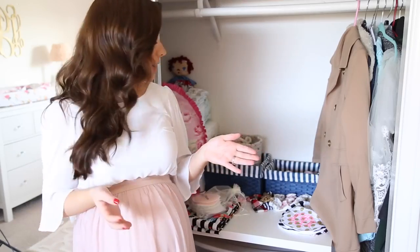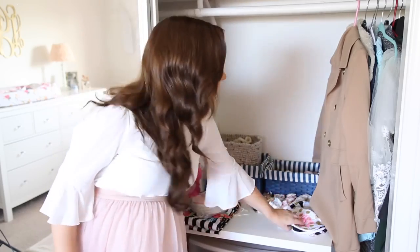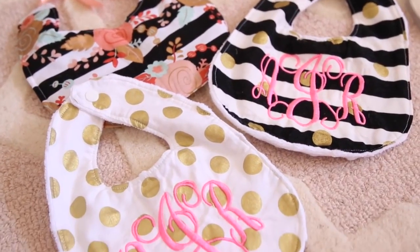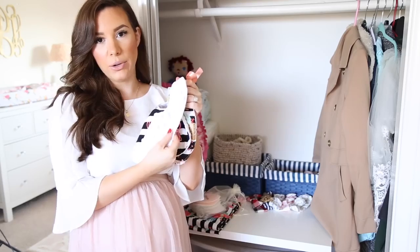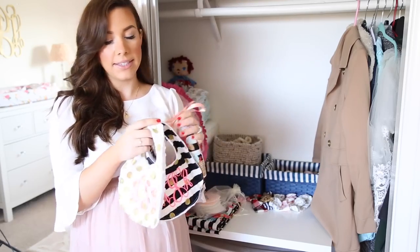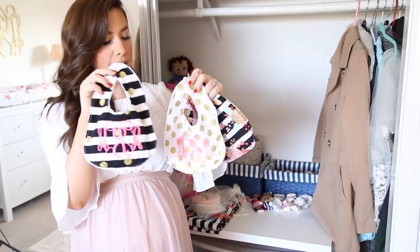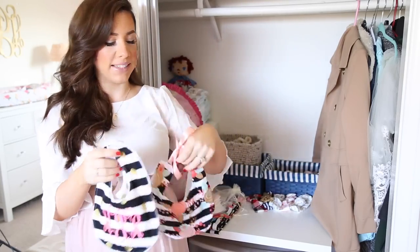So this is the other side of the closet, and I basically just laid out some of the cute stuff that I want to put on her. So the first thing are bibs, and these are handmade personalized bibs from Etsy, and they have her monogram, obviously. And they also have a really cute soft backing on them, which is nice and snuggly so it doesn't scratch her neck. So yeah, I got two. One is like a black stripe and one is a gold polka dot one that you guys have probably already seen in my pregnancy vlogs.